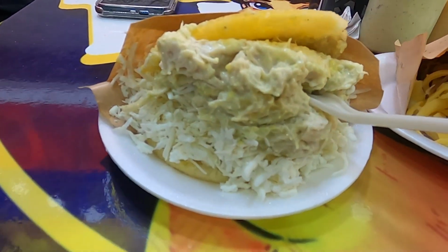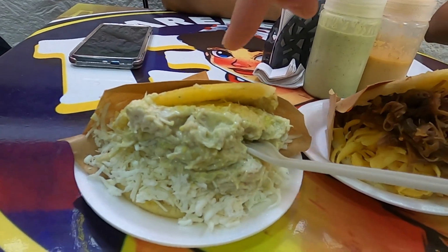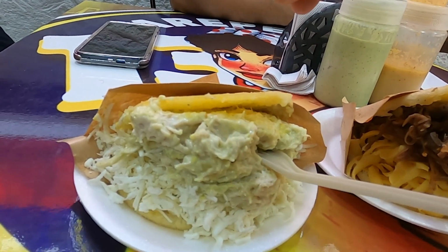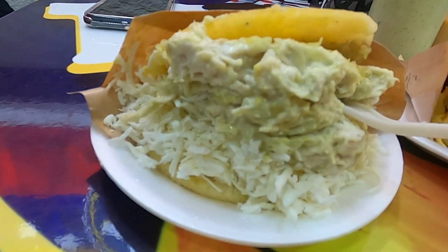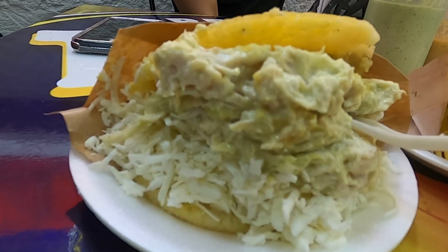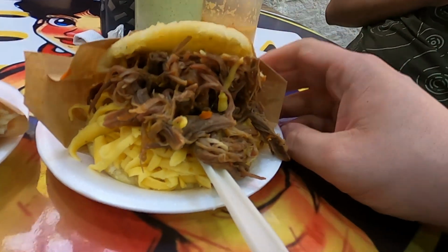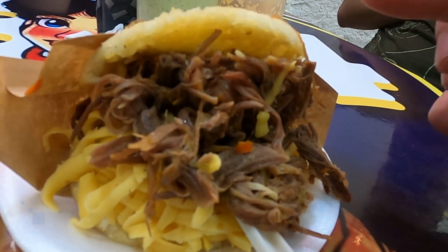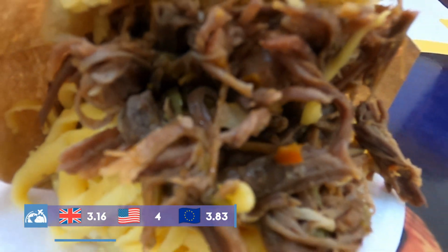So our 2 arepas have arrived. We have ordered 2 of the most popular ones. The first one we got over here is called Reina Pepiada, and it consists of a filling of avocado, chicken, and cheese. As you can see, it's really big. The filling has mayonnaise as well. Yummy, yummy. The next one next to it has a filling of shredded beef and Gouda yellow cheese. So without further ado, guys, let's try it.